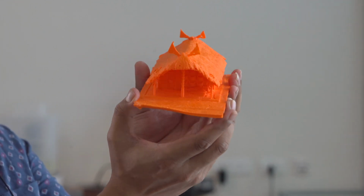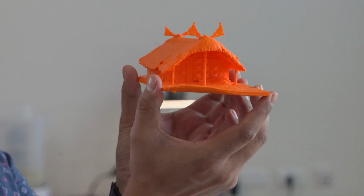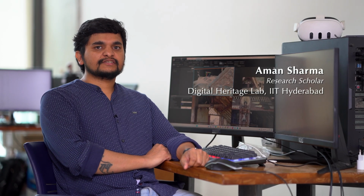We are also working on the documentation of Northeast Indian architecture. We have documented various indigenous built typologies from that region, which are significantly helpful in preparing disaster resilient strategies for vulnerable built habitats.